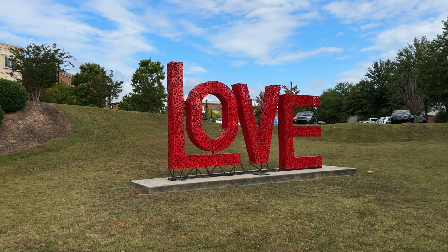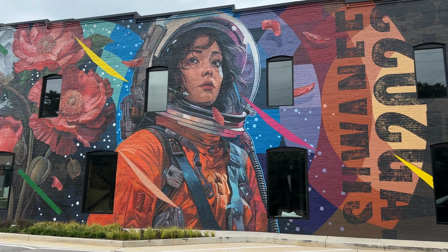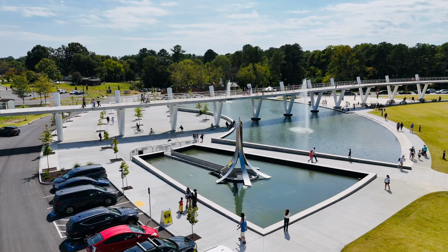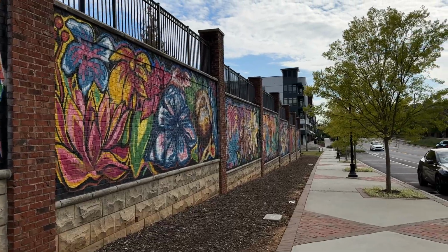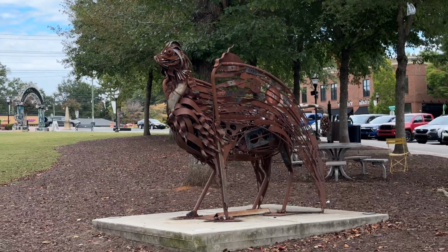One of the things that I love most about Suwanee is all of the art and the murals that you find everywhere throughout the city. Even the town center itself is a modern piece of art. Anywhere that you find a blank wall around Suwanee, you can guarantee that they've painted a mural or something on there. It just adds a little bit of character to this modern oasis.